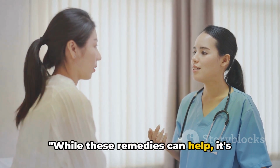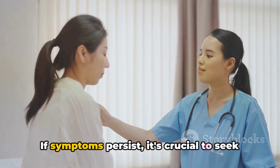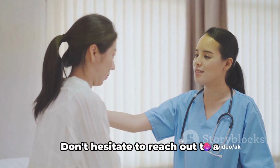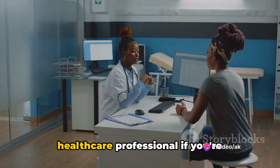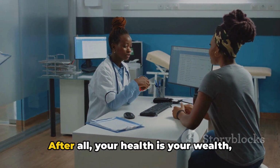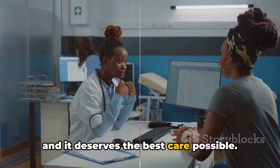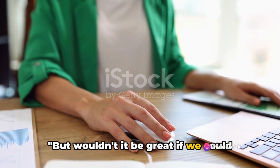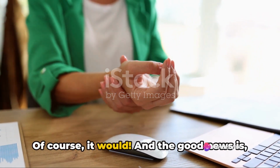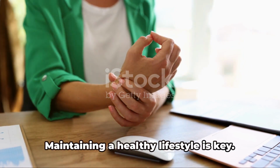While these remedies can help, it's important to remember that they're not a cure-all. If symptoms persist, it's crucial to seek medical advice. Don't hesitate to reach out to a healthcare professional if you're struggling with persistent discomfort. After all, your health is your wealth, and it deserves the best care possible. But wouldn't it be great if we could avoid carpal tunnel syndrome altogether? Of course it would. And the good news is, we can, to a large extent.